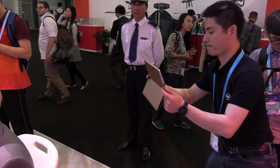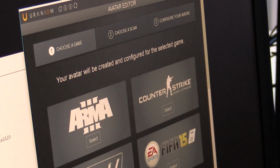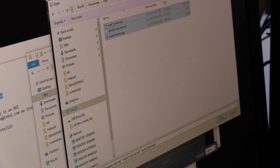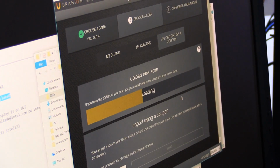So we're actually partnered with a French company called Uraniom. They're the ones who have this platform that builds into different games. And what we're doing, of course, is using our RealSense camera technology to power the ability to capture images and then send it into the cloud for them to render into a way to then drop into the game.